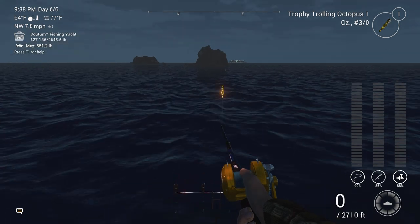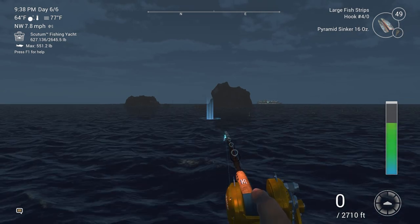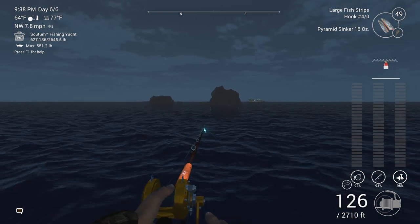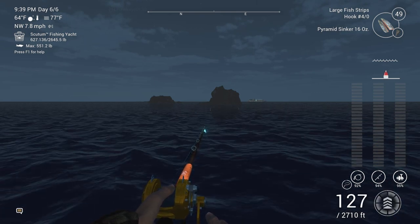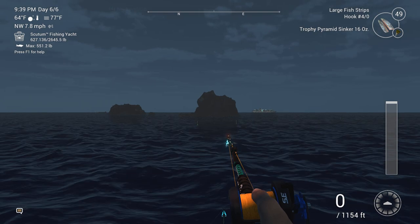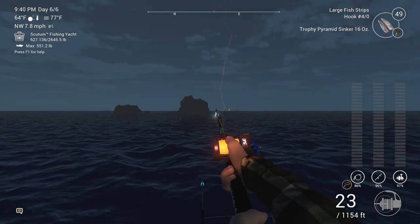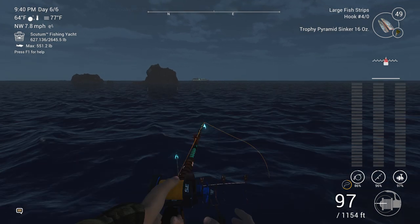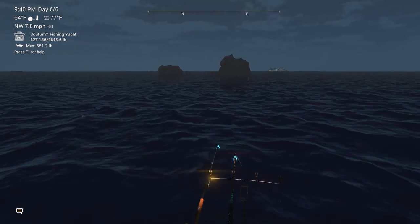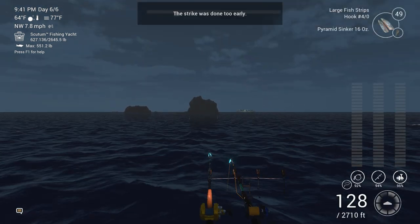Now let's put this down. And let's see how close we can get to this spot. I think we may have it here, guys. This one's going to have a little bit more trouble. I can't get as much casting distance, but it may still be alright. But yeah, a lot of this may be just the gear. Nope. We are getting bites. Oh, too early. Yeah, I got it.